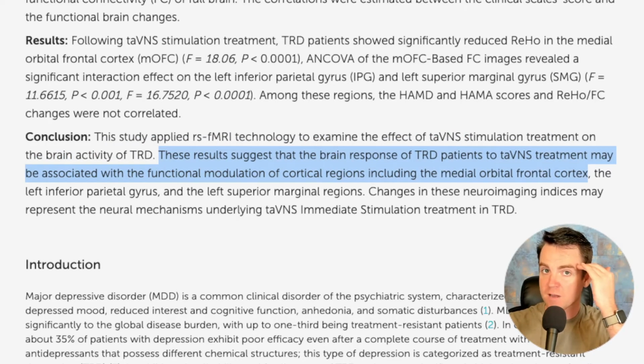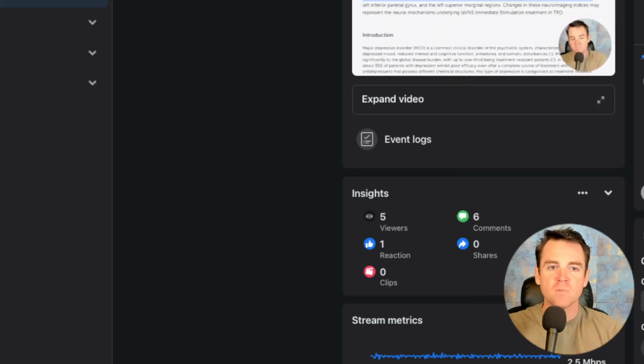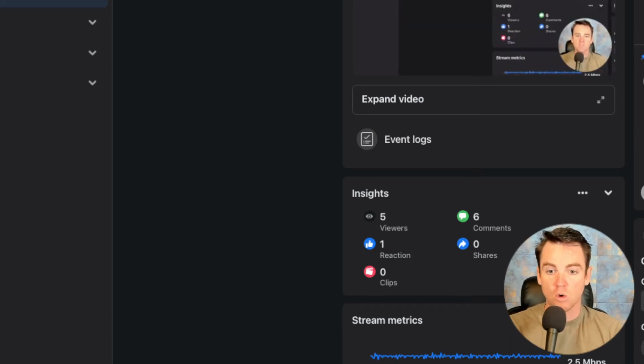So that's a part of the brain where, in my work, when we stimulated the brain with ultrasound, we found the exact same types of decrease in depression scores.